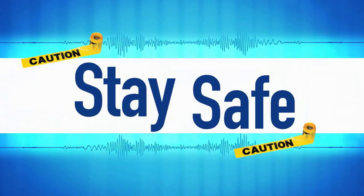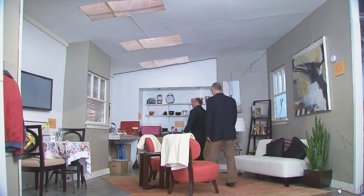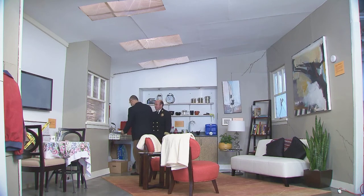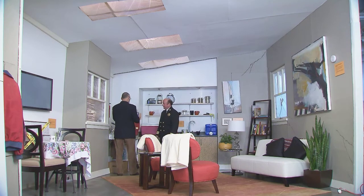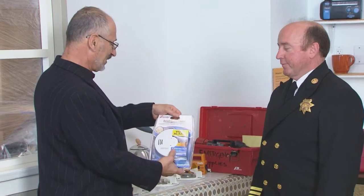Okay, let's go inside and talk about fire safety inside the house. Many of the issues here relate to fire. For example, we have a little smoke detector, and I see you brought one here, a smoke and carbon monoxide detector. Tell us about how important this is and why we need it.